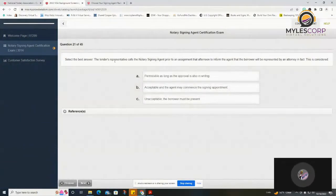Select the best answer. The lender's representative calls the notary signing agent prior to the assignment that afternoon to inform the agent that the borrower will be represented by attorney in fact. This is considered permissible as long as it's approved in writing, acceptable, and the agent may commence the signing appointment, unacceptable, the borrower must be present.